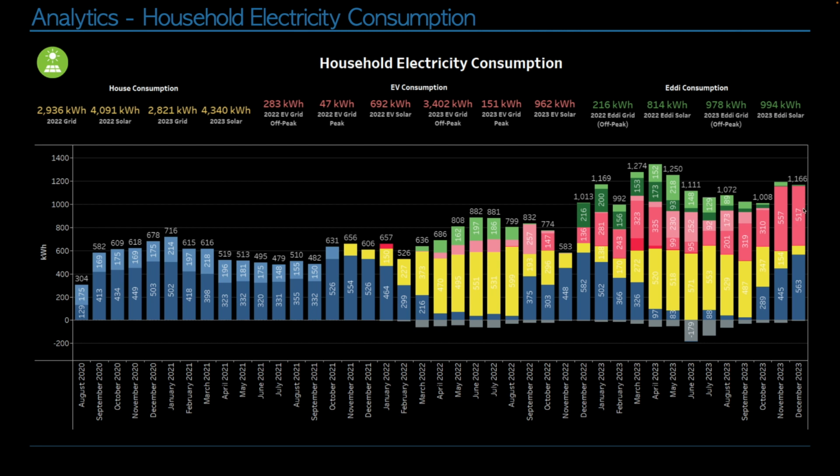We used 517 kilowatt hours from the grid off peak to charge the car. There is a tiny sliver here that we used at peak time to charge the car, like 1 or 2 kilowatts, and then you can see there's a tiny sliver here that we put into the eddy. Basically nothing, because we don't have any surplus solar during the month of December to go into the eddy, and it's not set to heat the hot water from the grid overnight.